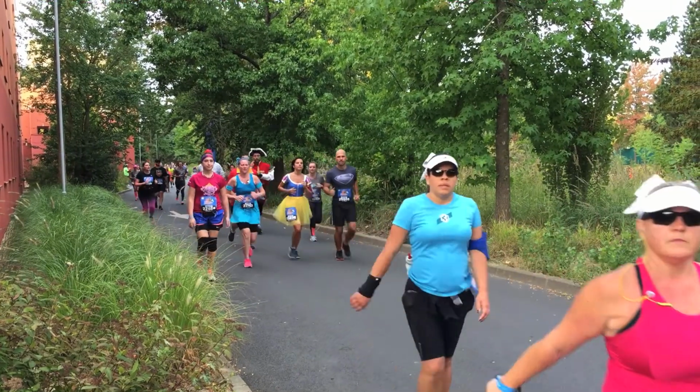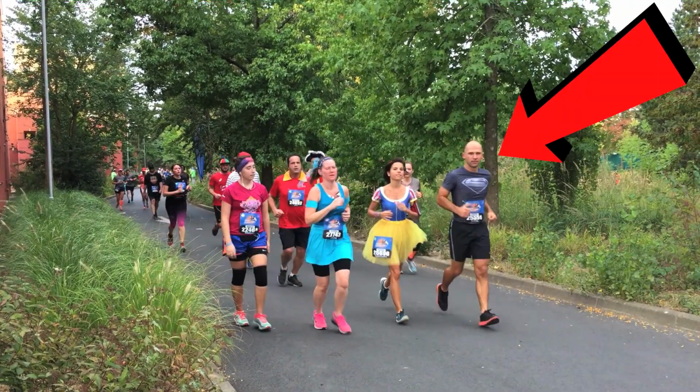Now, for some reason, every Disney race I go to, I see at least one person wearing a Superman t-shirt. I don't know if these people just really love Superman and want to wear their Superman t-shirt, or if they think that Superman is Marvel. I've never dared to ask anyone, but I wonder this every single time.